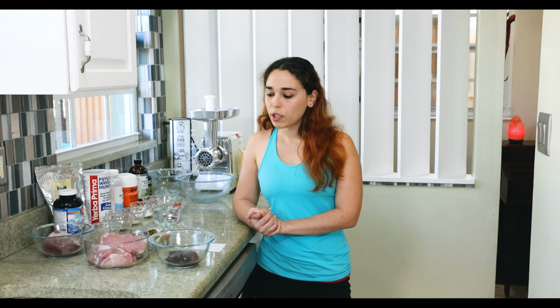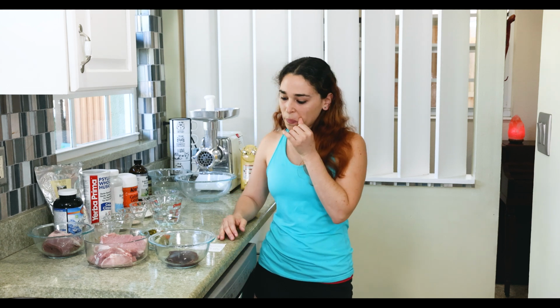Today I'm using pork as the protein source. You can use other animals. It doesn't have to be pig. You can use chicken, turkey, rabbit, beef, whatever you can get your hands on. As long as it is fresh, you can use it as part of this recipe.